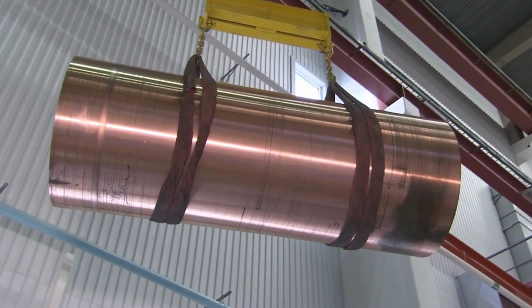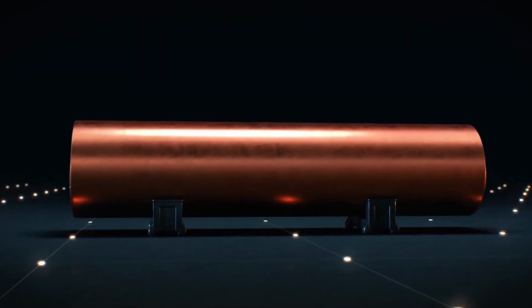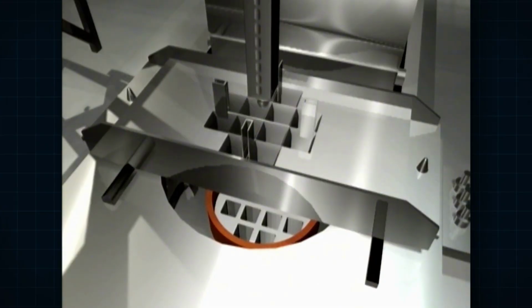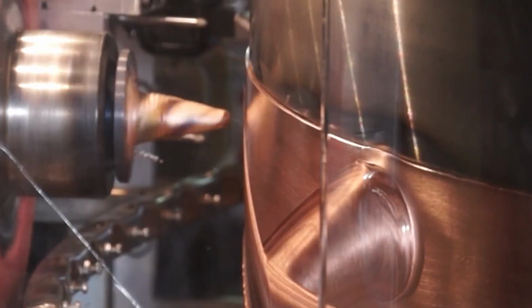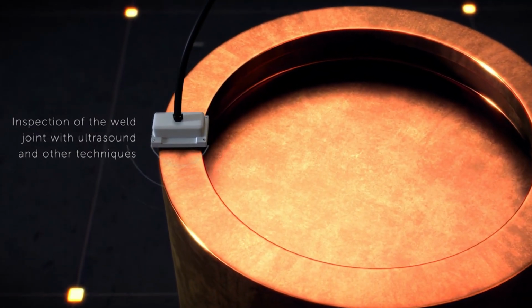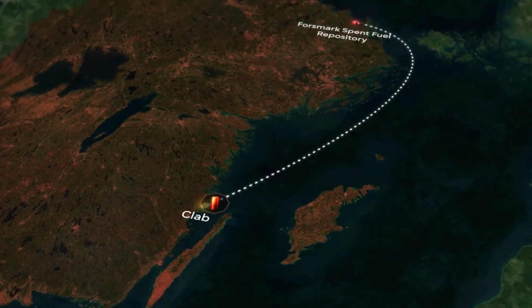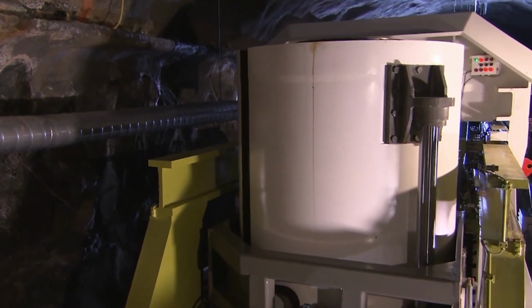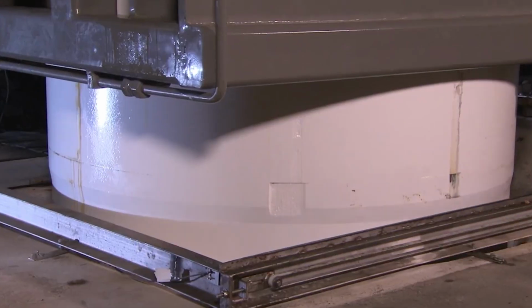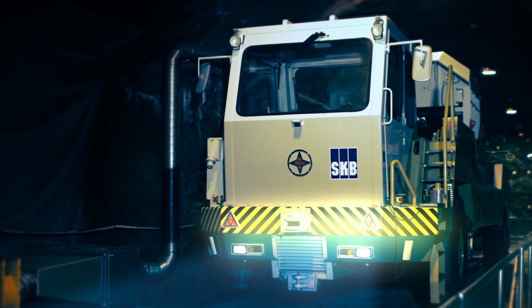First, the spent nuclear fuel is stored for 30 to 40 years at a facility called CLAB, located near one of Sweden's operating nuclear plants in Oskarshamn. This period allows radiation and heat to decrease. Once it's ready, the fuel is placed into a cast iron canister, which is then enclosed in a thick copper shell about 5 centimeters thick. Copper was chosen because of its corrosion resistance, especially in low oxygen environments like deep bedrock. This copper capsule is the first layer of protection.